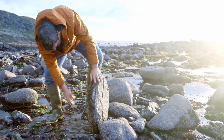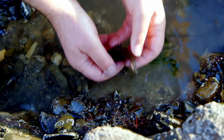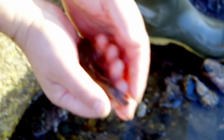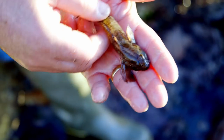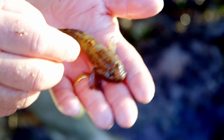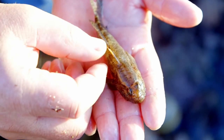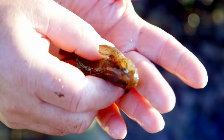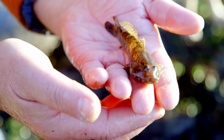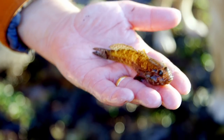Just a little fishies. This fish here now is known as a shore goby or a rock goby. It's got prominent eyes, and the back of its dorsal fin is a nice orange colour. Feeds on invertebrates and anything else. So it's quite a fat-faced fish, and they grow to about that big maximum, and quite common. So we'll put it back where it was.